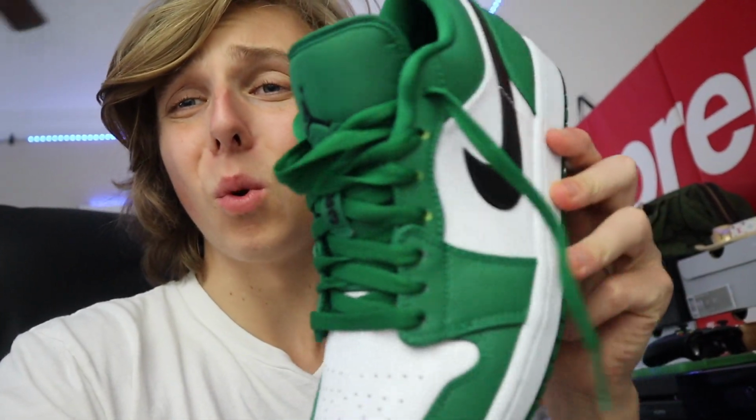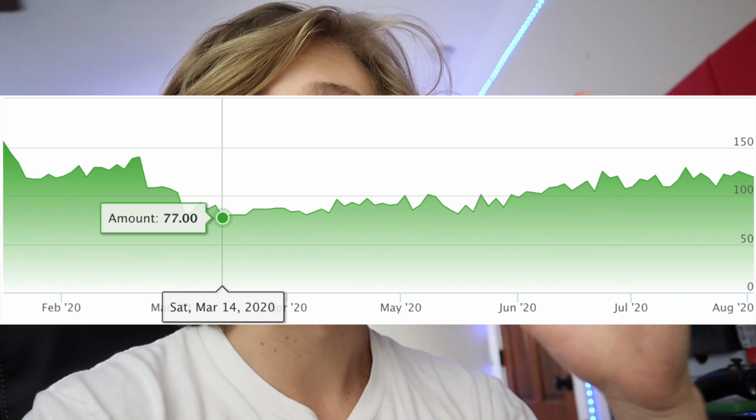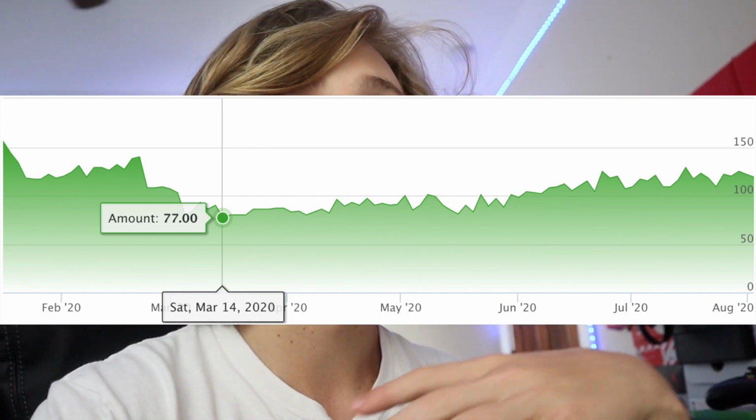But before we get into more of the features of the sneaker, I really want to show you all some of the charts. So here's the chart for the sneaker back in March. As you can see, it was right around $77, around $70 to $80. Very cheap and affordable Jordan 1. This is not going for a lot at all, and it's a pretty cool sneaker, so I like it. And it wasn't going for a lot then.